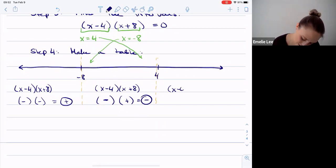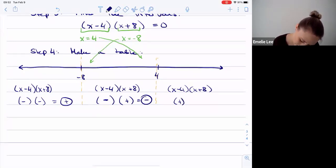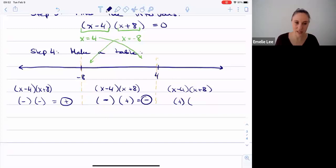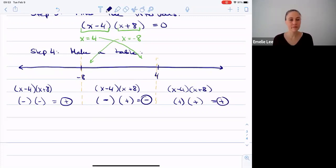And then x minus 4 times x plus 8. Again, how does it behave? Now I'm at values greater than 4. Anything larger than 4 minus 4 is still going to be positive, and of course, anything larger than 4 plus 8 is also going to be positive. Because I want to know where this thing is greater than or equal to 0.